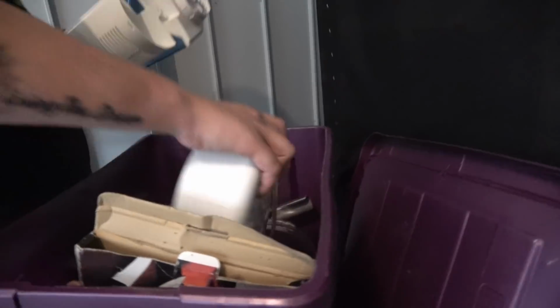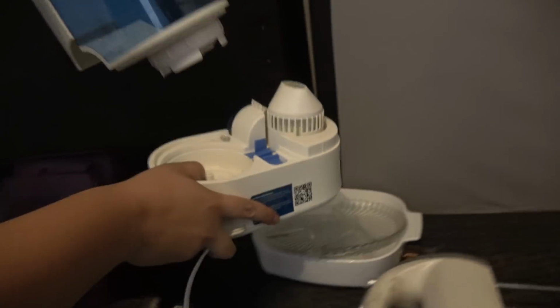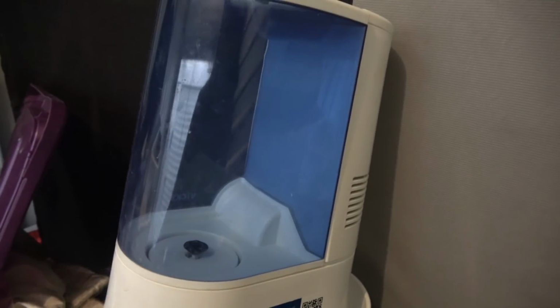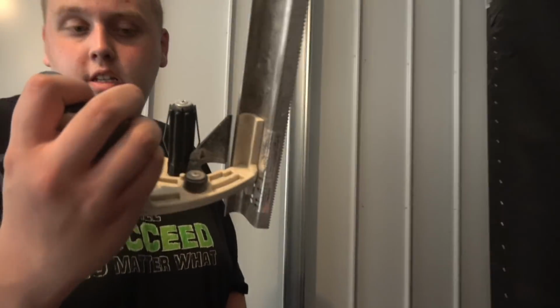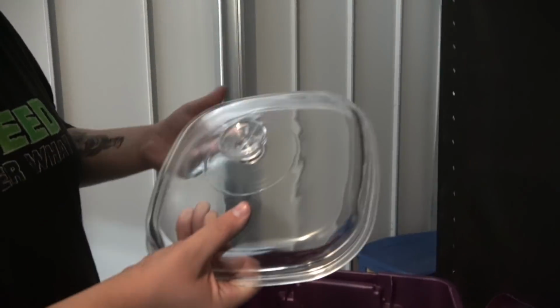What is this? The bottom piece too. A processor? No. Could be like a dehumidifier. What goes in there? It says Vicks. Yeah, I think water goes in here. I think it just humidifies the air or makes it less humid. And Vicks, I know they make the rub, like cold medicine. This thingy, don't really know what that is. It's the top to something.